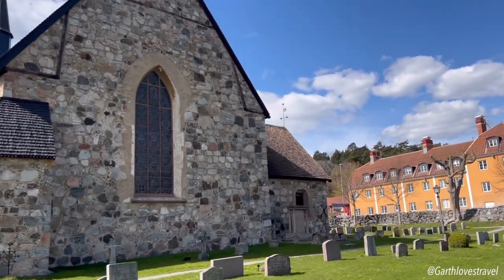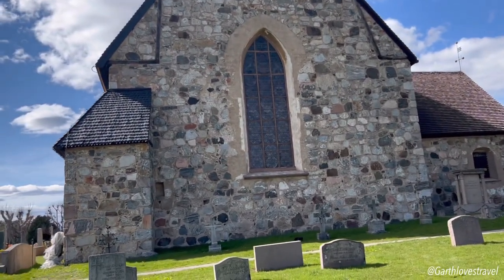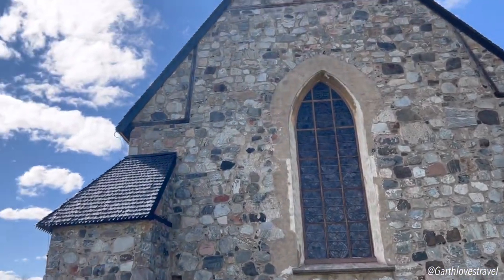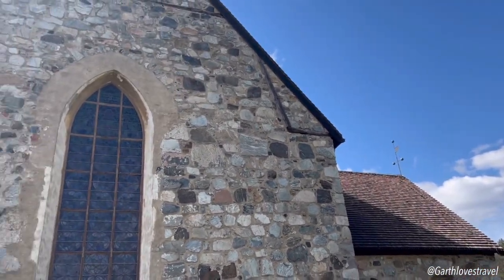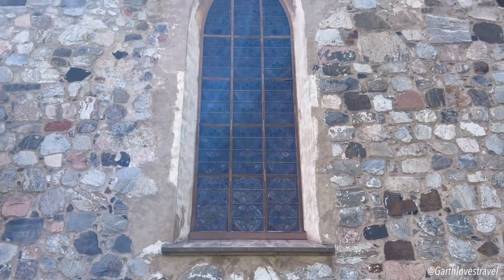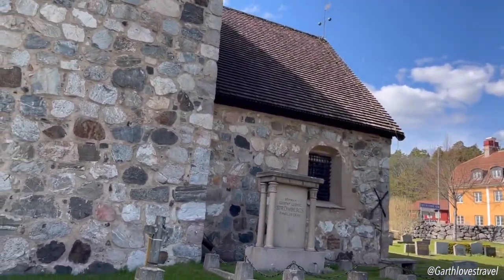I also live for being on the beaches of Jamaica and the Caribbean. But this is something else. Let me get a little closer so you guys can see these windows. Oh, wow. And I love the way the wood is inside the stone. Look at these windows, guys, that is absolutely beautiful.